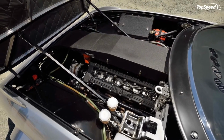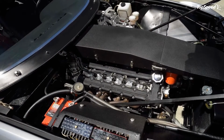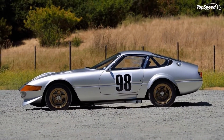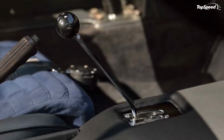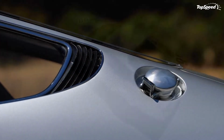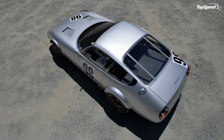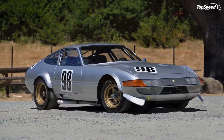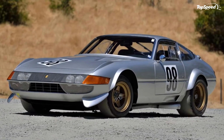Feeding it the proper air and go juice mix are 6 Weber twin carburetors, although 40 mm twin carbs from Solex were also used. Output came to 352 horsepower, which was enough to propel the GT car to a top speed of 174 miles per hour. The sprint to 60 miles per hour took just 5.4 seconds to complete.